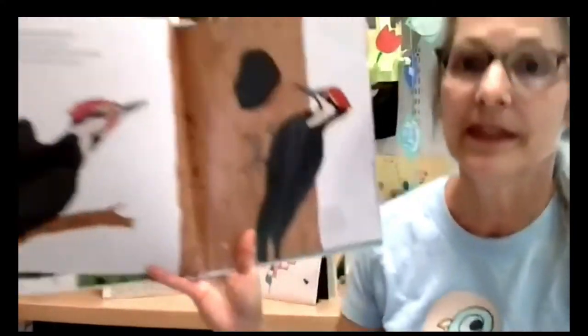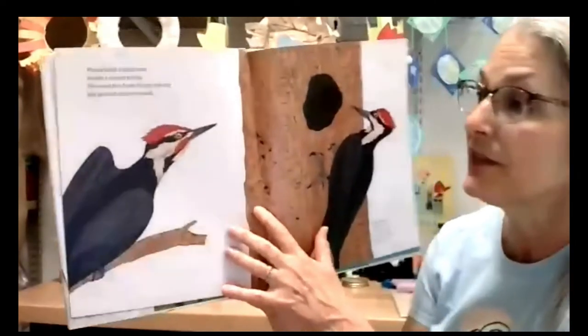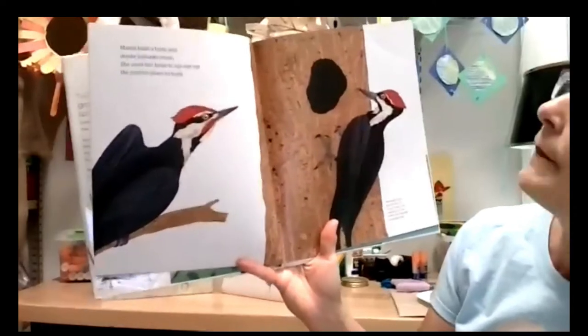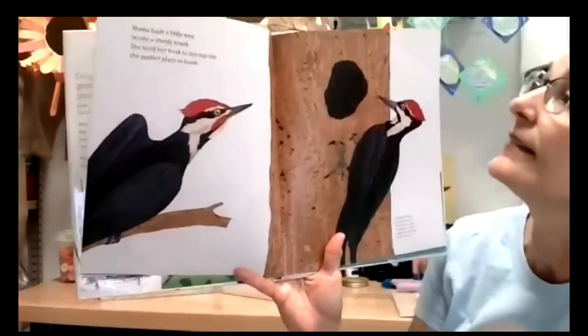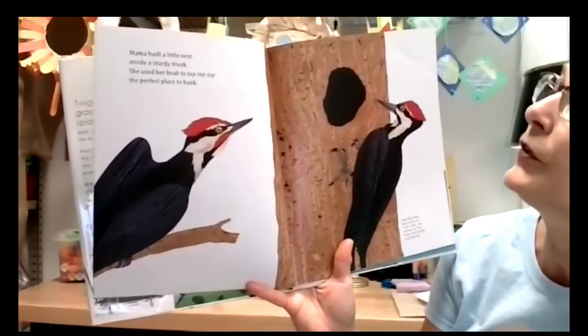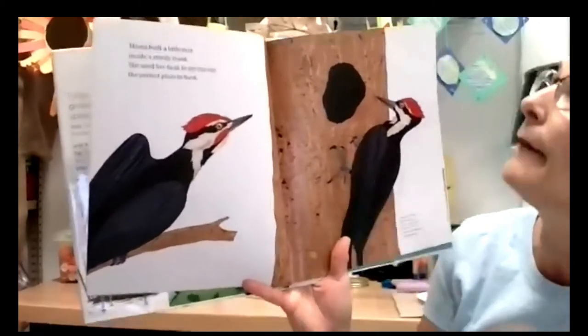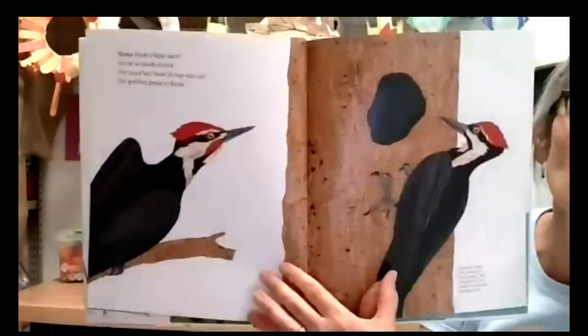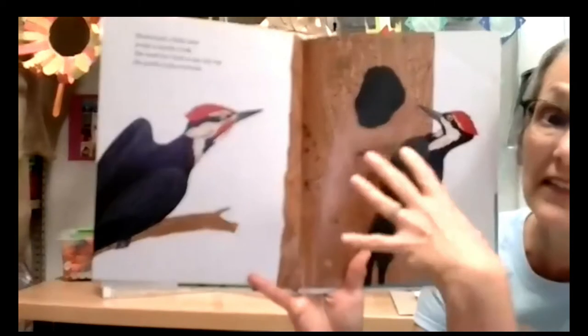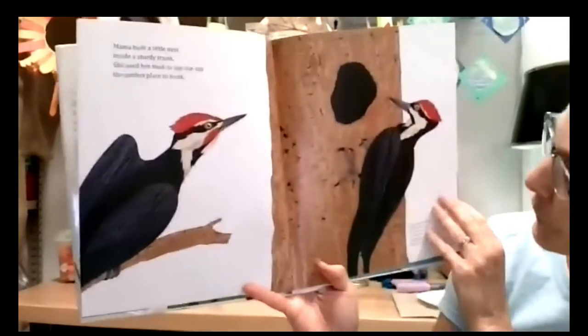Maybe you've seen some of these birds outside your house. These are called woodpeckers. Mama built a little nest inside a sturdy trunk. She used her beak to tap, tap, tap, the perfect place to bunk. So these birds build their nest inside the trunks of old trees.